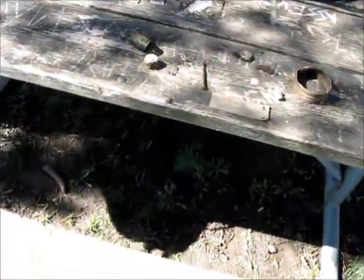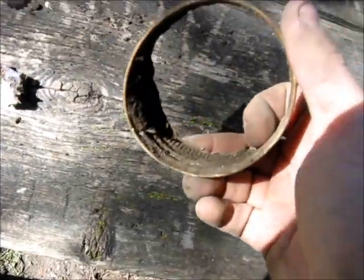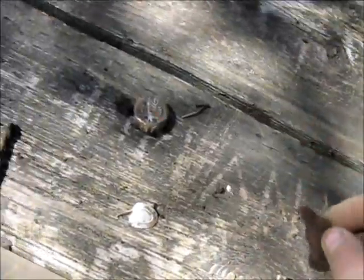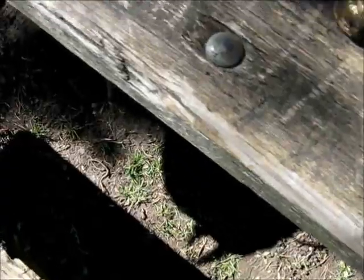Okay, everyone, back at the picnic table. My 15-minute challenge is completed. So, I found a mason jar lid. Doesn't look to be overly old, but it was still pretty cool. I found a piece of pop can, piece of scrap metal, another little piece of pop can. That one teased me. I just saw shiny. Found a beer cap. Found a nail. And I found this, but I was able to get the cap off.